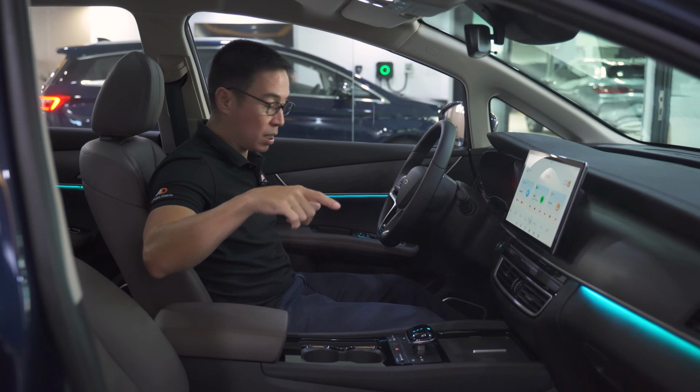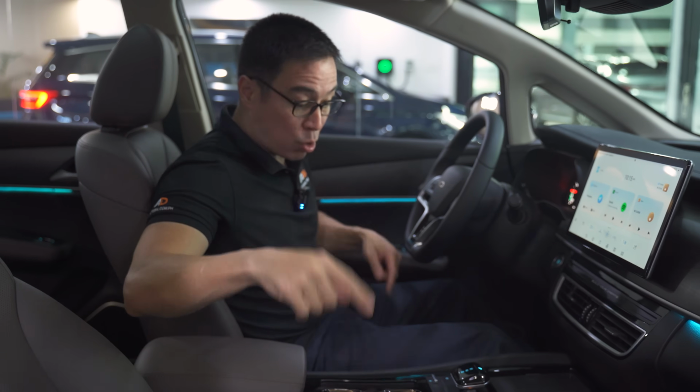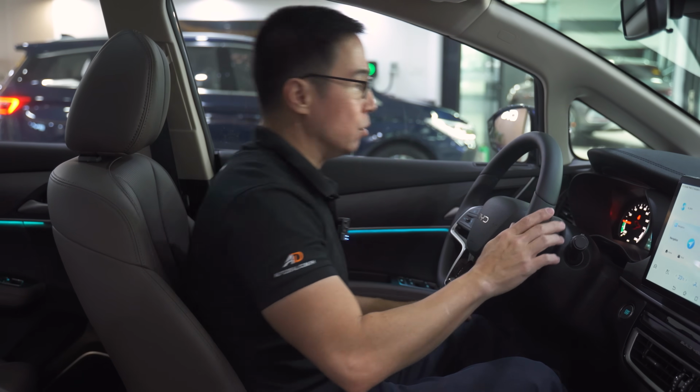The front 2 seats are both powered, which is nice. Not only are they powered, they are also ventilated, which I'm telling you, now that it's summer, these things should be a standard in every vehicle, I tell you.